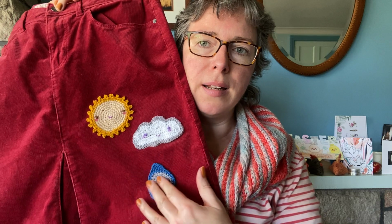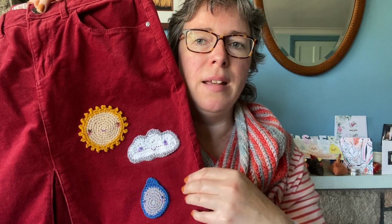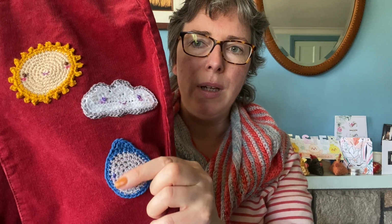And then I decided I would add a raindrop and a cloud just to make the set when I release it. So I'm looking forward to releasing this pattern. I finished it, apart from a few details, yesterday. So I'm going to be sending that to my testers to test for me. The sunshine's already done. The raindrop will not need much testing because it's very, very similar. And the cloud is completely different.